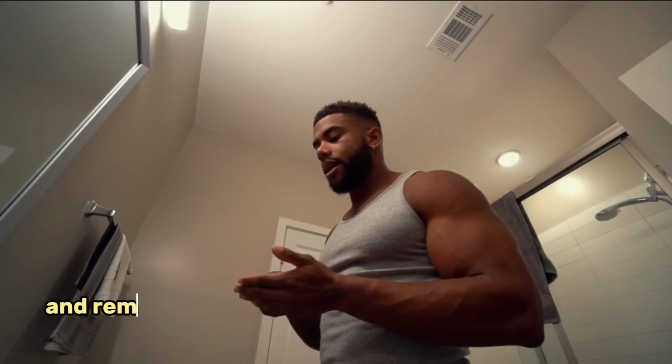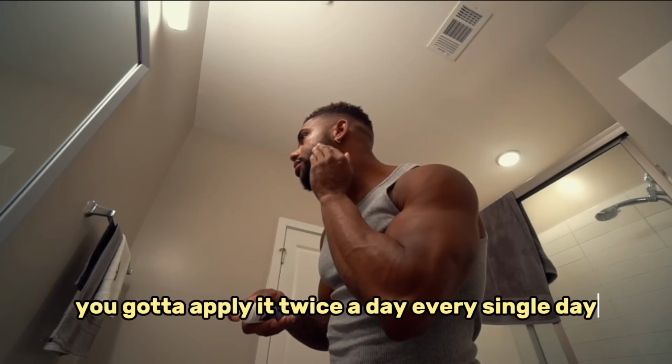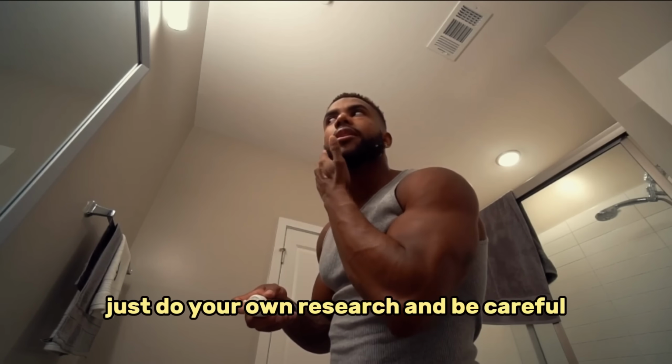Some people have experienced other side effects too, so be careful and do your own research before buying it. Also, don't touch it if you're under 18 years old. And remember, consistency is crucial with minoxidil. You gotta apply it twice a day, every single day. But like I said, just do your own research and be careful.